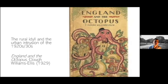So historians like Jeremy Burchardt, Paul Readman and David Matless, among others, have really characterised this period of the 1920s and 1930s through this language of the rural idyll, the idea that the countryside should be different from the urban and should be unspoiled, that it should have particular characteristics, that urban inventions and urban modernity shouldn't intrude into.